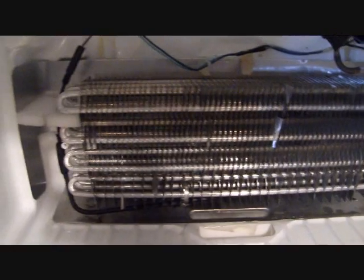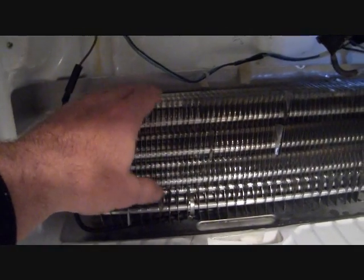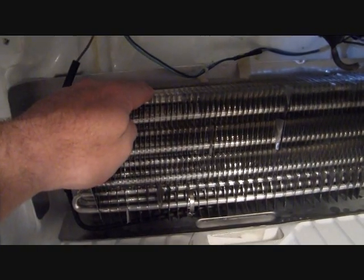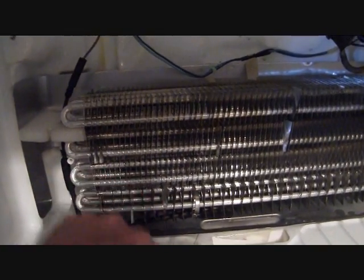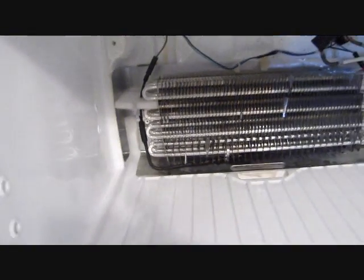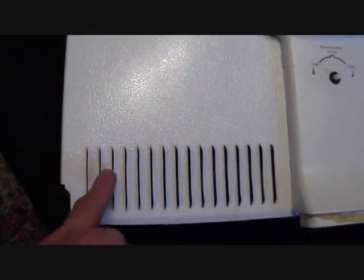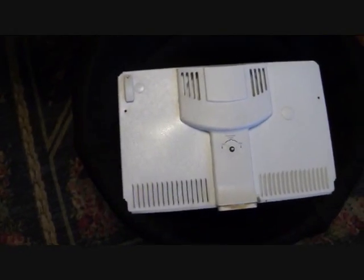And what that does is every 8 hours or so it defrosts this, because this will freeze up, and what that does is keep it from freezing up. But it's pretty scary when he's looking through the panel and heard the sizzling sound, and you could see it, you could kind of see it glowing through the grates here of this back panel that I've taken off.